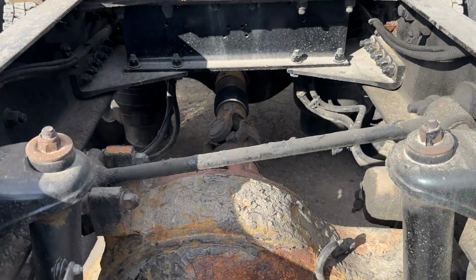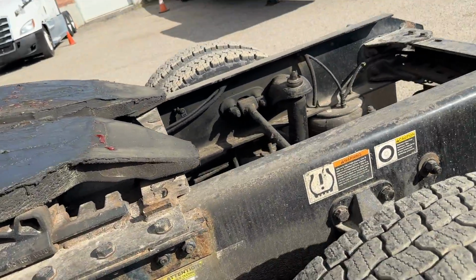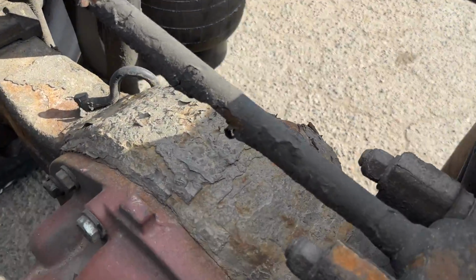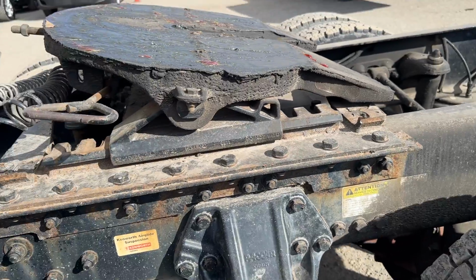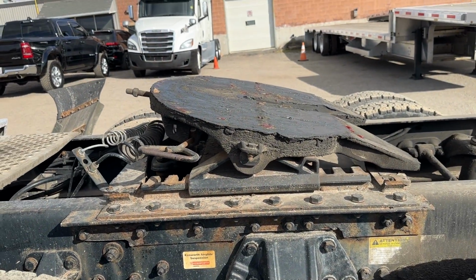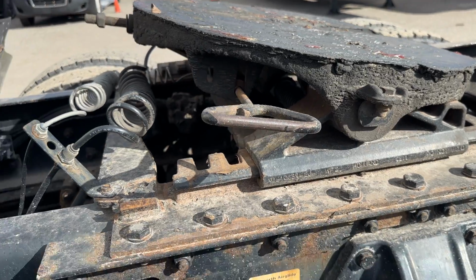Okay, we've got a diff here. It looks like that diff's been rebuilt. I see a new front section. Have a look here. Yeah, that's definitely been rebuilt. It's a different color. Okay, there's an air sliding fifth wheel, Holland 3500, looks like it's got a lot of life left in it and it's been freshly serviced.